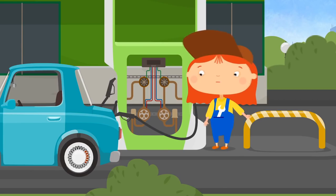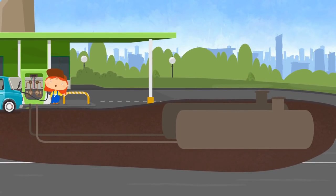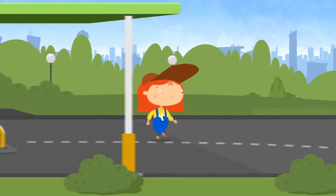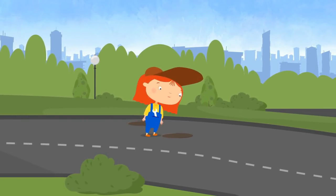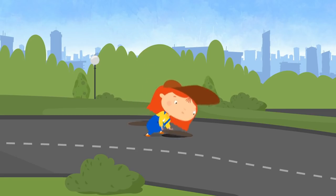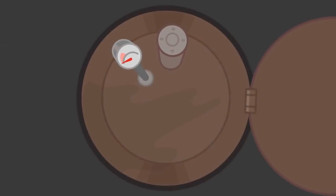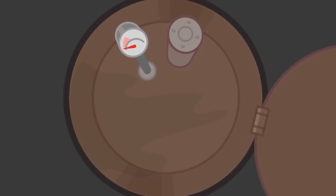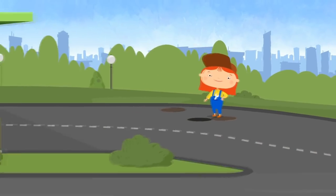Maybe it's the fuel. Maybe it can't come to the station from the underground reservoir. Let's check it. Here, under the ground, there are huge tanks with fuel in them. Open the hatch and see what's there. Aha! I see. There's no more fuel. We need a petrol tanker to fill such a huge tank.